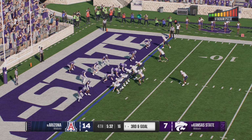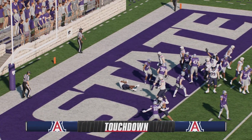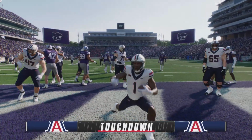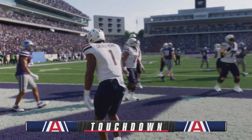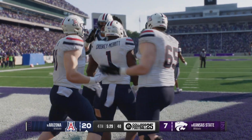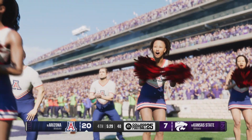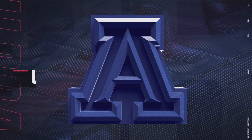It is 3rd and goal. Pushes toward the goal line. Into the end zone he goes. Touchdown, Arizona. Well, well, well, somebody's been doing their box jumps. You ain't lying. Getting up in the air. Hey, listen, I'm taking a picture of that, saving it. That might be my screensaver on my phone. That vertical way up in the air.